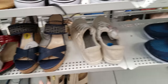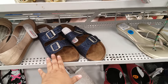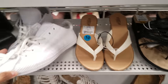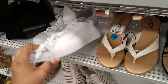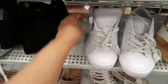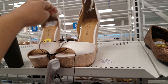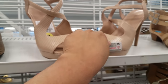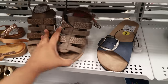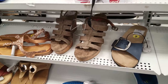They do have these Tommy ones, it looks like. Let's see, $14. They got the white Converse. Actually, these are not, are they Converse? Yeah, they're Converse. They're the leather ones. They want $30. Of course, Chinese Laundry, $25. BCBG, they want $27. Let's see, who is this? Oh, Self Esteem. Okay, so we've seen a black one before that.